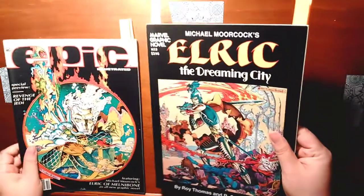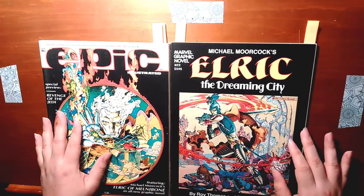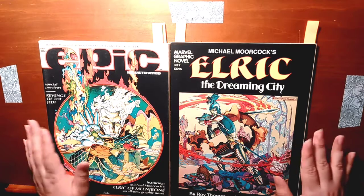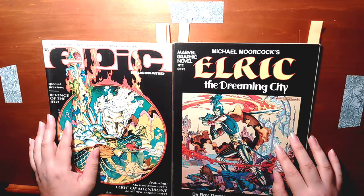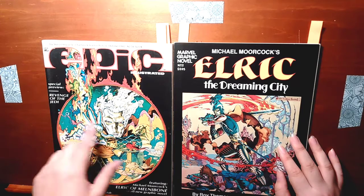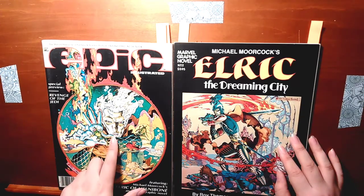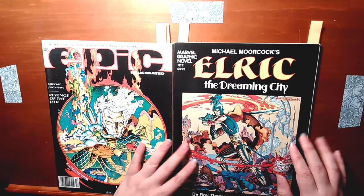I'm gonna bring out two books here, because of course I can't make an art inspired video and not talk about P. Craig Russell. I cry every time that I see his art. I have some of the art books. I have two copies of this one because every time I find it, I buy it, even when I'm broke as fuck. I have to have it because it's just so pretty and amazing.